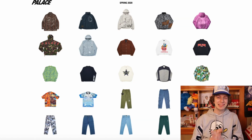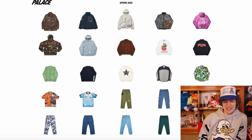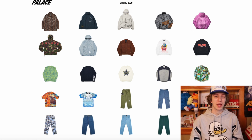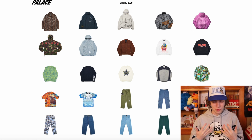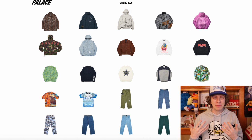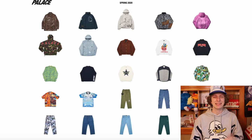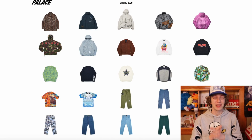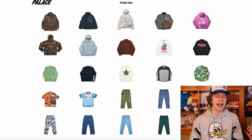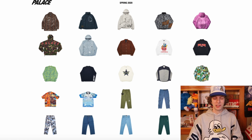So here we have it, the entire Palace lookbook, Spring 2020. Let me just say off the jump, I'm a little bit disappointed with this season. I have looked through a lot of these items already, and I don't know, man, I just really couldn't find anything that I really felt like I needed personally. Like this duck hoodie, I rocked this for the boys today because I hyped this one up so crazy. Before that was those denim jeans. There's always usually some item I'm in love with, but I really struggled to find that item this season, so that's kind of why I'm a little bit disappointed. But let's just hop into this lookbook.